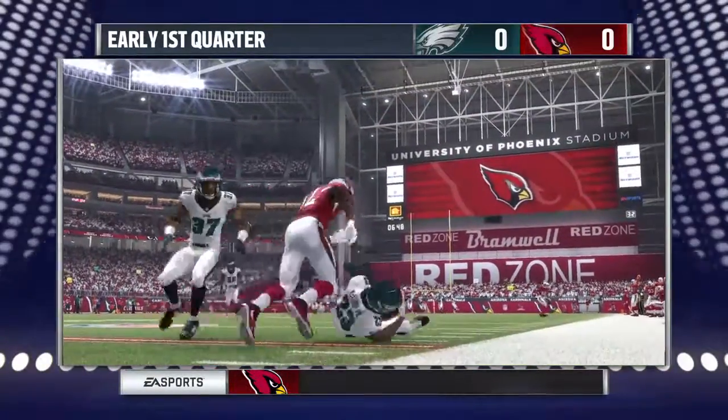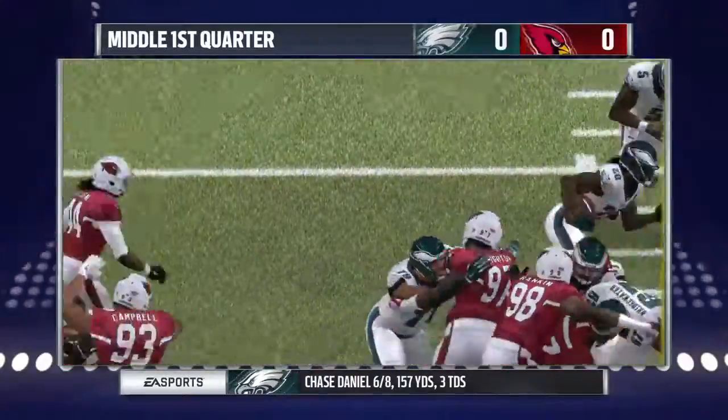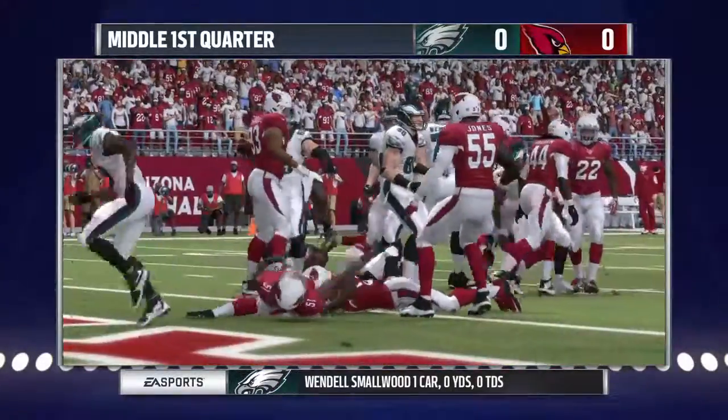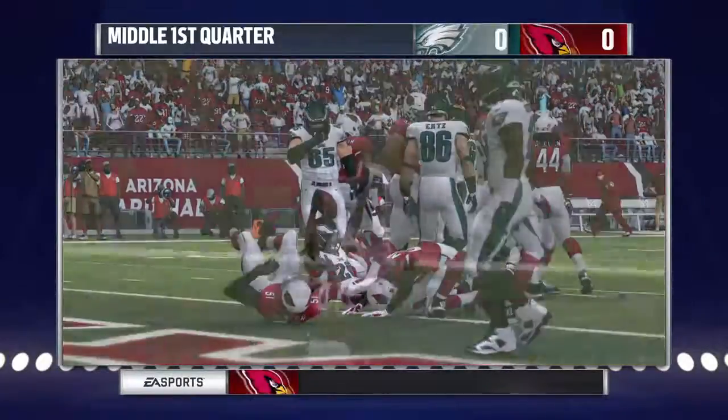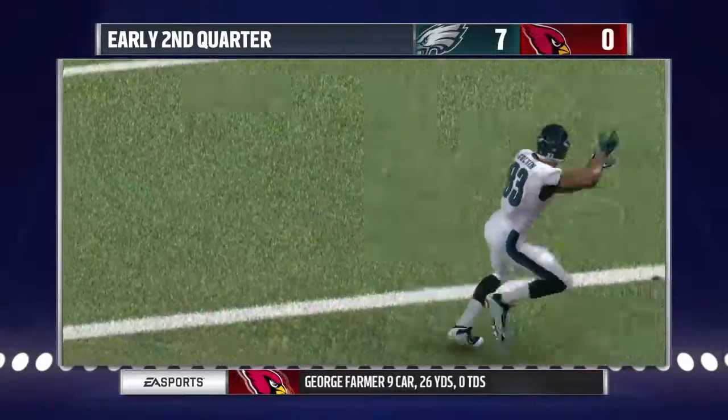Cardinals opening up on offense. Under pressure here, the ball is picked off. McLeod is the one who makes the pick, halting the offense's drive. Offense out now following the INT. Charles gonna take off here, and this 5-play drive goes for a touchdown. The Eagles with the early advantage.